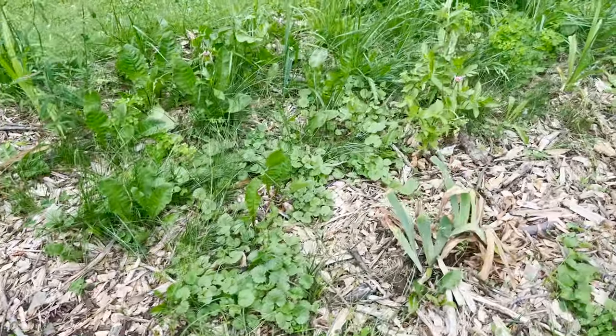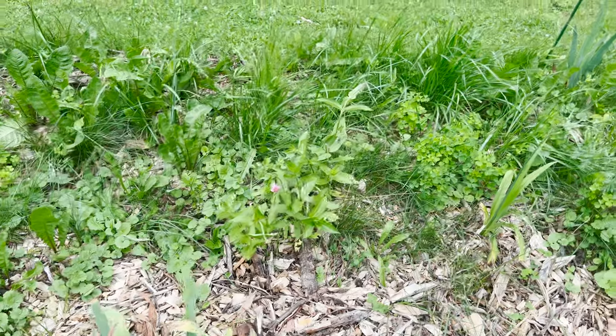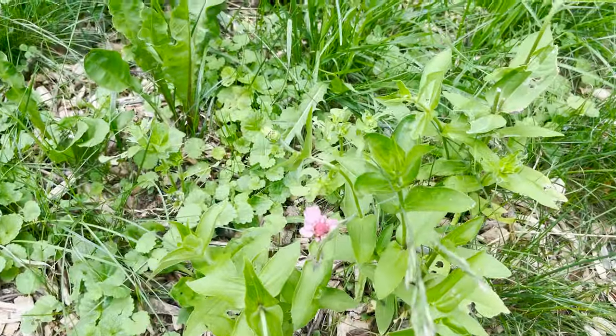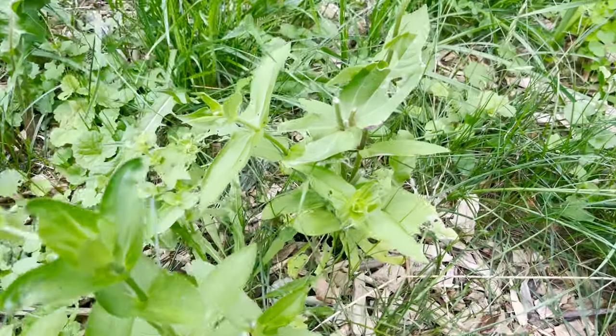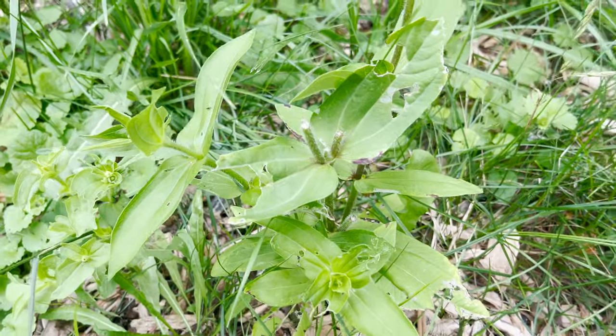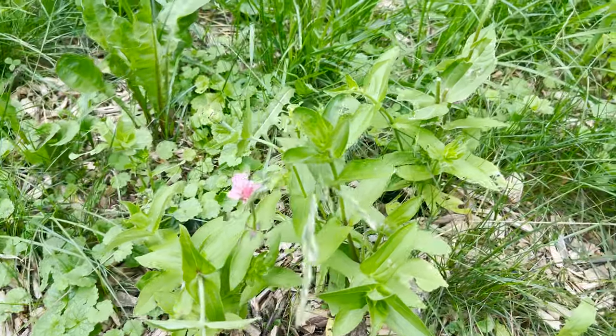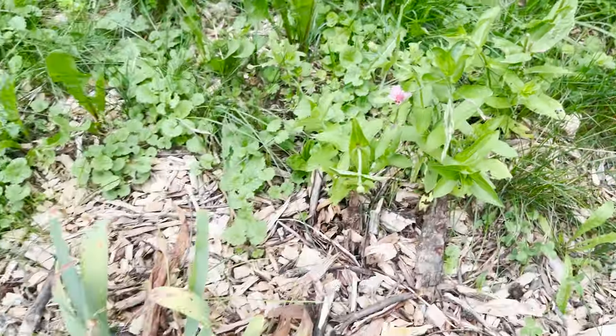And something was kind of munching on my zinnia, but we are seeing potential blooms. Look, something's eating it. So we'll see if I get any this year. If things eat it, what can I do, you know?